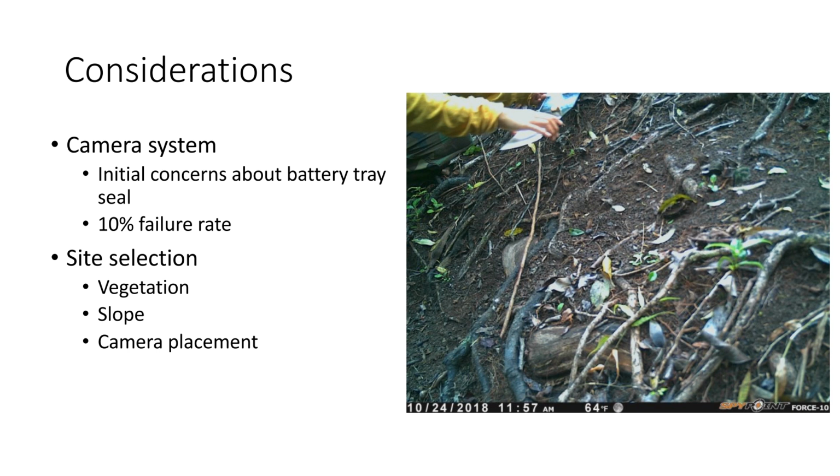Couple of considerations with site selection and camera placement: we screwed these into trees, and some of the smaller trees would sway in the wind, and we'd get upwards of 2,500 photos a night, and so that was an issue. We also, and you can see in this one, the tracking tunnel is actually right outside the frame of the picture. That was only one time though, but it does take a little bit of skill to get them right in the frame.